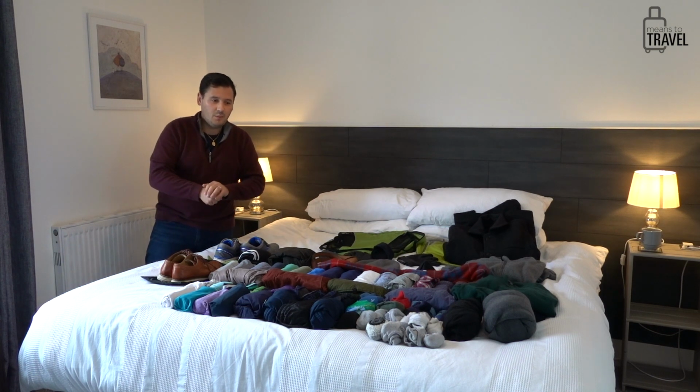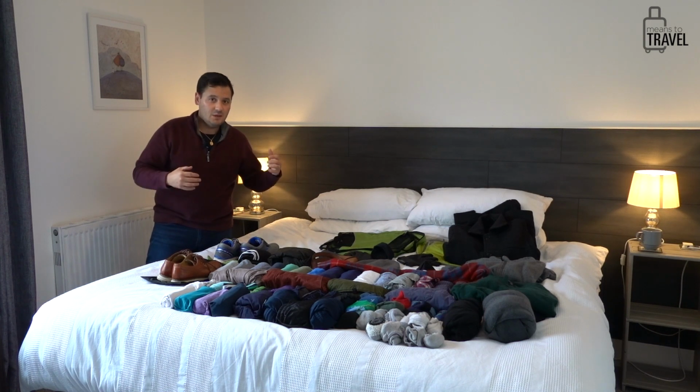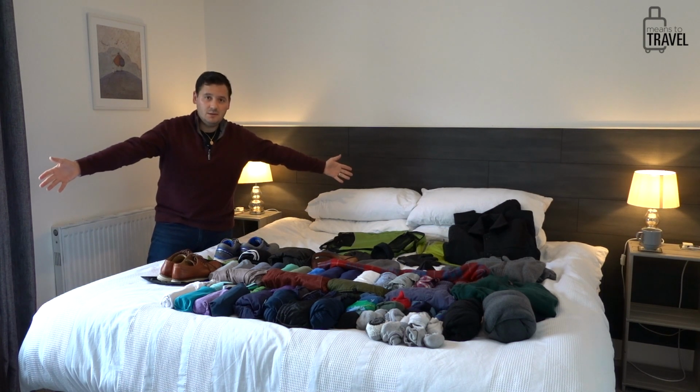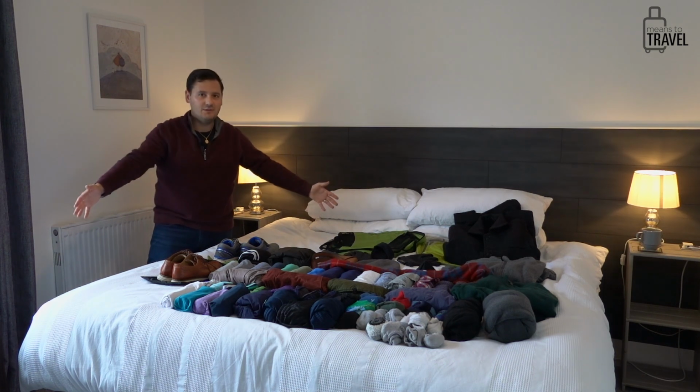We'll do laundry probably once a week, twice a week, something like that, to keep everything fresh, clean, and whatnot, and this will do it. So why don't we get into packing, and I'll show you how I actually got this all packed.